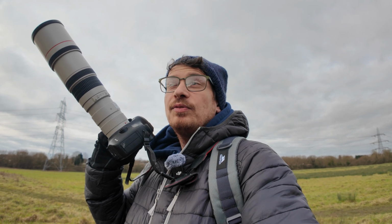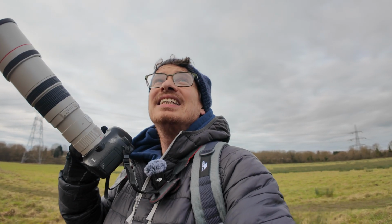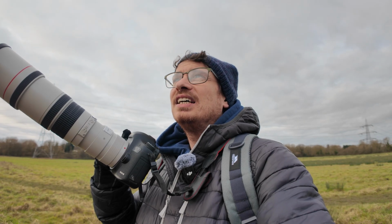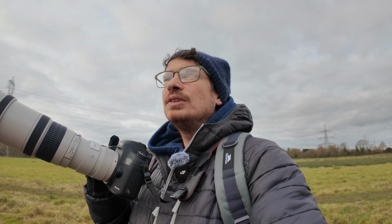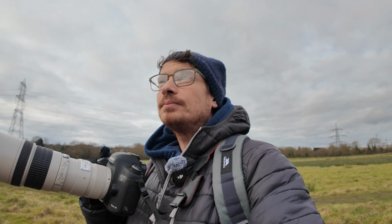One cormorant's already flown off, and I got a couple of shots of that, but it was kind of from behind, so that's not great. And the other one's just kind of hanging out, so I'm going to stick around for a little bit longer, see if it does anything, and if it doesn't, we'll go on to the next spot.